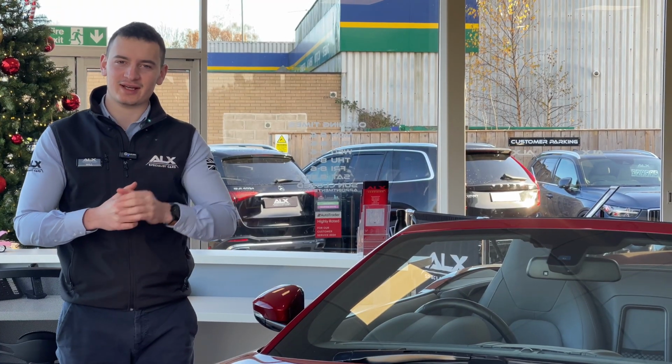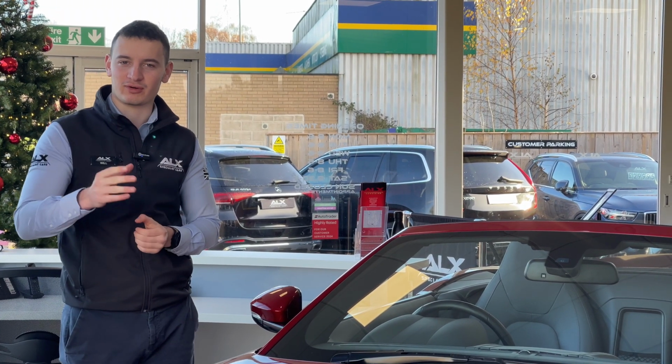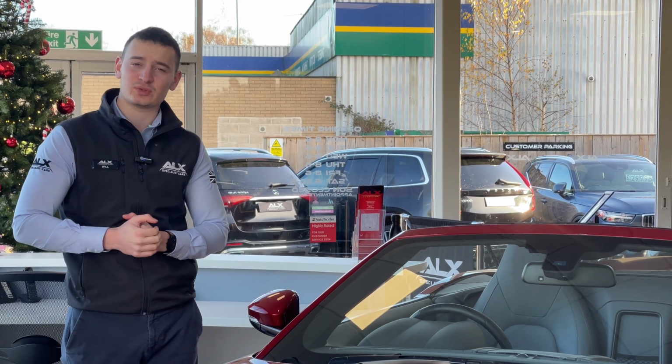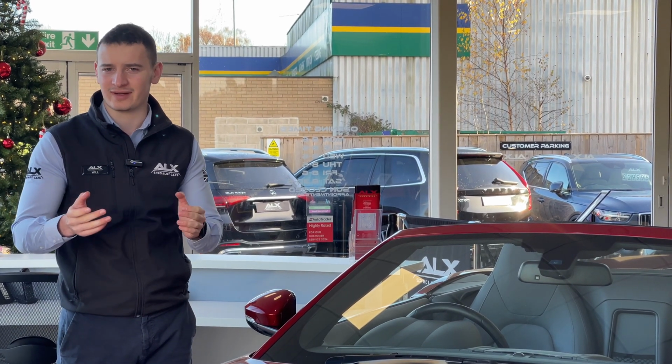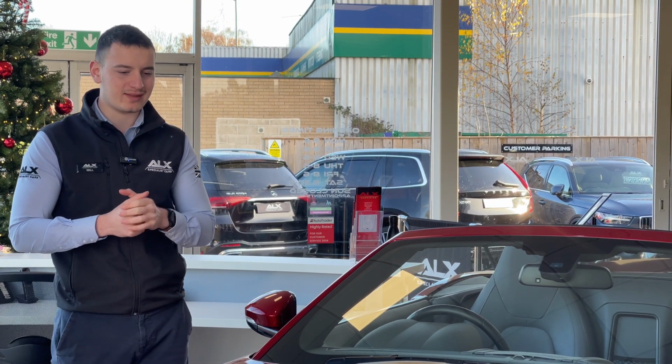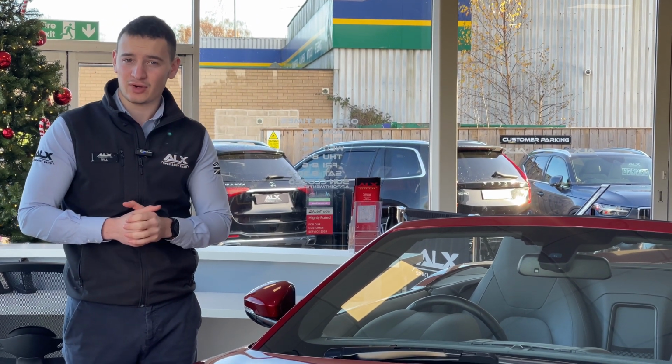Now, it isn't often you get a car in that's got such a special story behind it. This is the Jaguar F-Type. It's a V6S, a 2013 model, covered just 25,000 miles. It's in Italian racing red, which is probably the colour to have in an F-Type, or at least up there on the list.